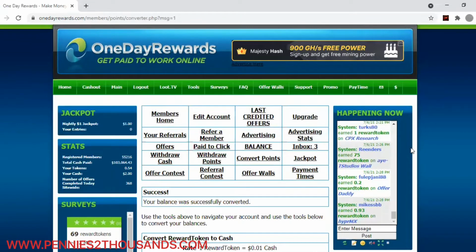Real quick before I do, I just want to show you this little chat box. This is a really good chat box, and I wish a lot more sites would do this, because it shows you what everybody using this site is doing to make money with it.